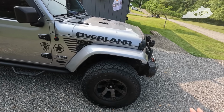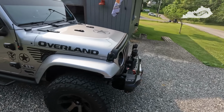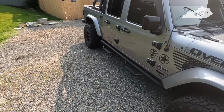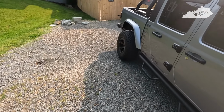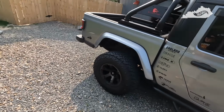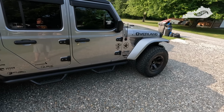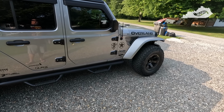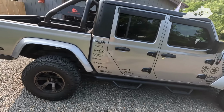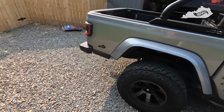About the Jeep, like I said, we've had it for almost 3.5 years. We've done quite a bit to it, I guess. I've had different wheels on it, different tires. I can't lift the Jeep. I think I explained before why. It does have a leveling kit in the front. But I'll show you a couple things we've done that I'm not 100% happy with.